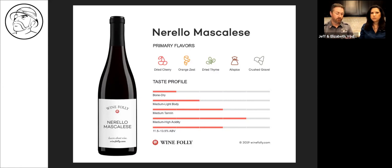I will also say the crushed gravel I could totally go for. There's a really nice minerality to this, though how could it not, considering where it is grown, which we will see. This is literally grown on the side of an active volcano. You want to talk about inhospitable environments? I think we hit our number one. An active volcano. I mean, that's some chutzpah, right? Because at any moment, it could be gone.